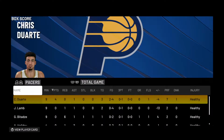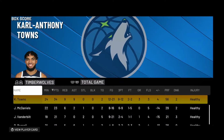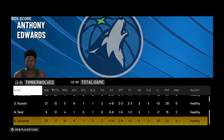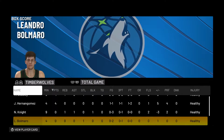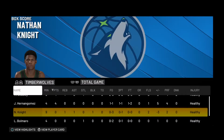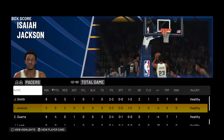But look, none of these dudes scored. Why are they? Oh my God, man. Why? But he was 4 for 14. This child 0 for 3. What did I have? I gave up mad points. 5.2 rebounds.